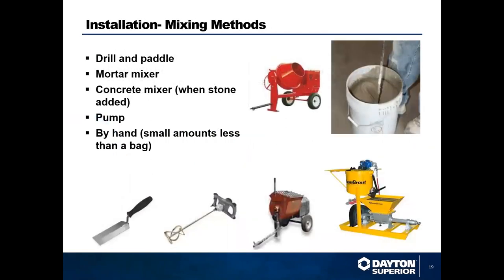Next up, we have mixing. There are various methods in which you can mix your product depending on what it is and the size of aggregate it has. You could be mixing by hand, using a drill and paddle, or if you have larger stone involved in your product, you're probably looking at using a concrete mixer or mortar mixer.